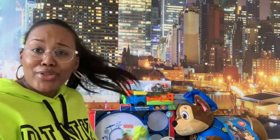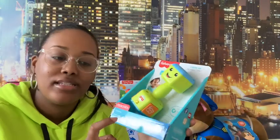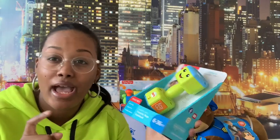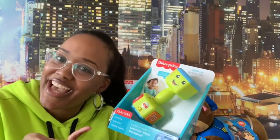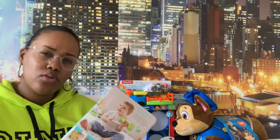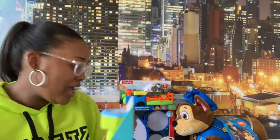And then my brother loves to work out, so I thought this was the cutest gift to get for his son. It is the Fisher-Price Counting Reps dumbbell, and it's a Laugh and Learn, of course, 6 to 36 months. Ace is 1.5, so this says it teaches counting, opposites, and healthy habits, and it's a dumbbell. How cute is that? So I got this for him. I think I got this from Kohl's because I had Kohl's cash. So I think I only paid $1 or $2 for this once I put my $5 Kohl's cash towards this. But I got this months ago, and I think it was like originally $9.99.